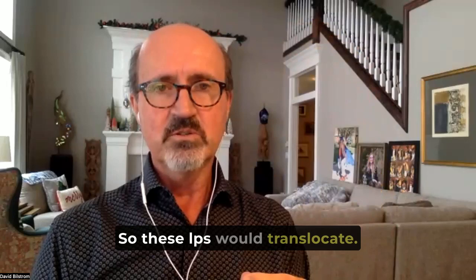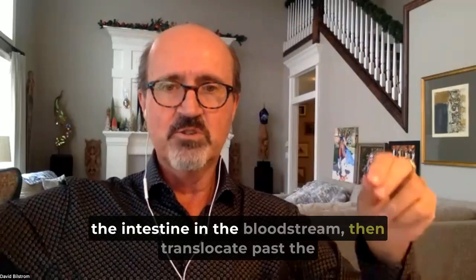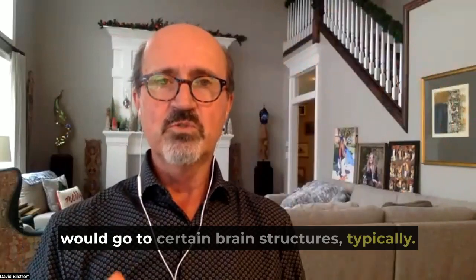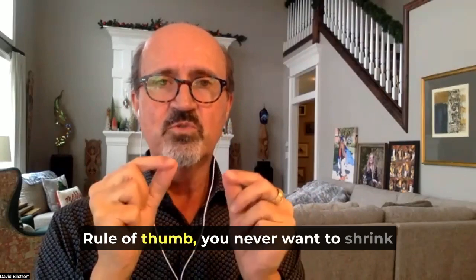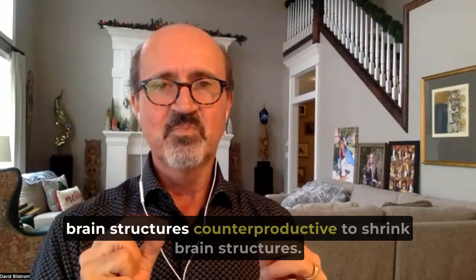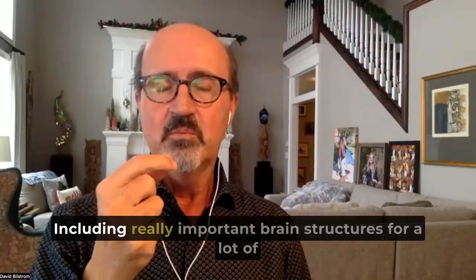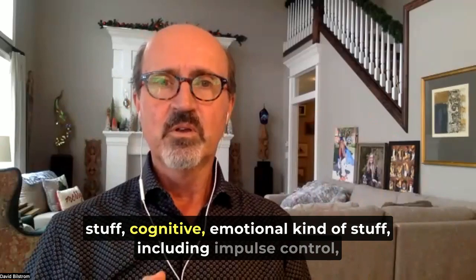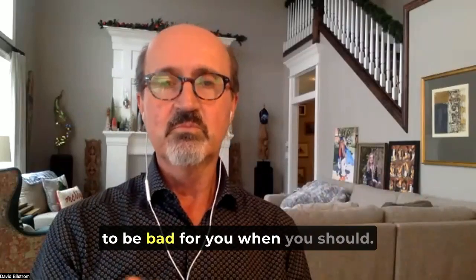So these LPSs would translocate. We're going to use that word again. Translocate from the intestine into the bloodstream, then translocate past the leaky blood-brain barrier into the brain. And they would go to certain brain structures typically, and these brain structures would shrink. Rule of thumb, you never want to shrink brain structures. Counterproductive to shrink brain structures. This is what happens, including really important brain structures for a lot of cognitive, emotional stuff, including impulse control, saying no to things that you know are going to be bad for you when you should.